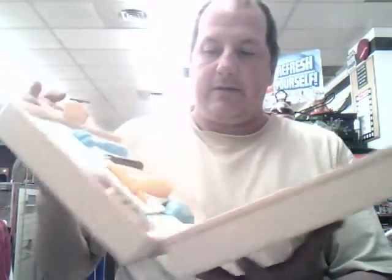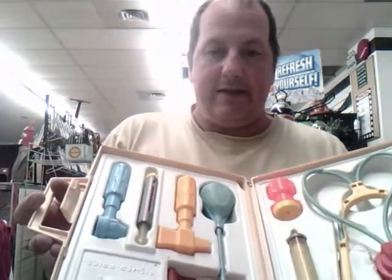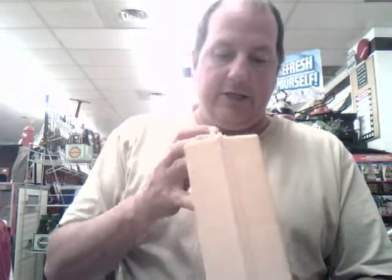Now this is the Fisher Price medical kit. I always see the kit, but never complete inside. This one's complete. Again, it's a little dirty, but I paid $5 for it, so I think I'm okay.